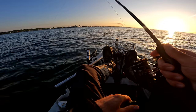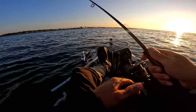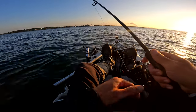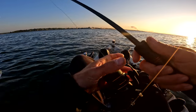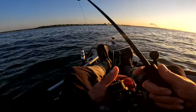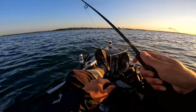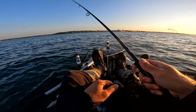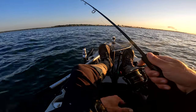They're really not interested in artificial. I think that they're just down there eating porgies. No interest whatsoever. A lot of fish. Think that one of them would be interested, but they are not. I'm not really marking them now too. They might have moved up shallow.